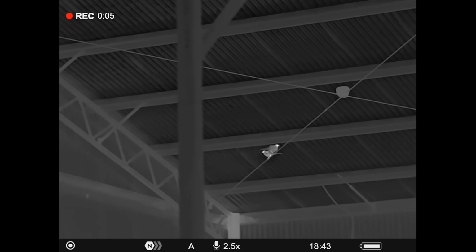Got one tucked up there, another two there. They look like Indian miners to me though.